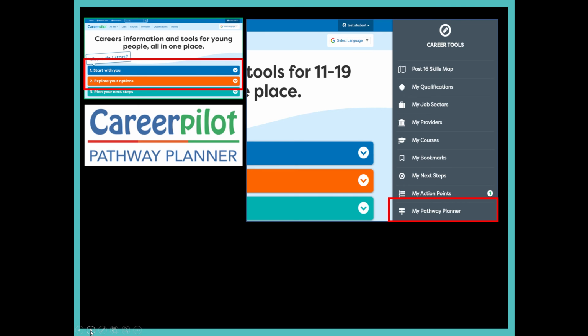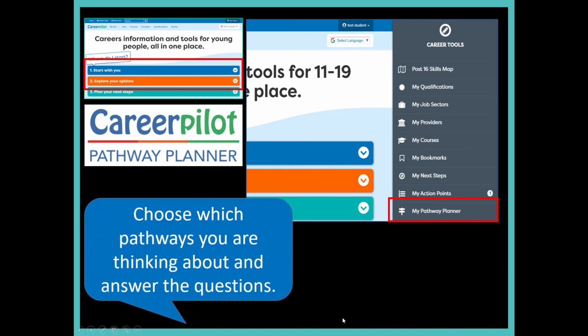But this bit wasn't available to you last time, and it is now. It's called the Pathway Planner. So this is where we're going to ask you which pathways you're now thinking about. And we're going to ask you a few questions to see what you know. And the reason we're doing that is so we can give you the support you need according to your personal needs, rather than just for everybody in the year group.